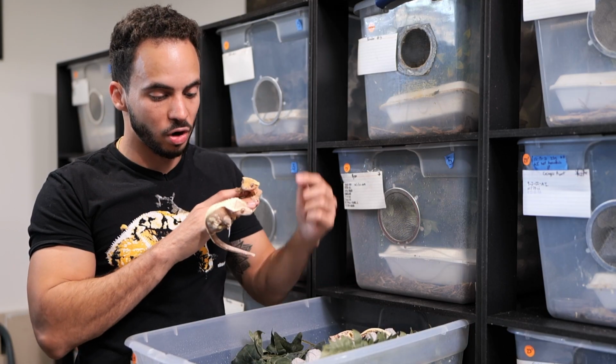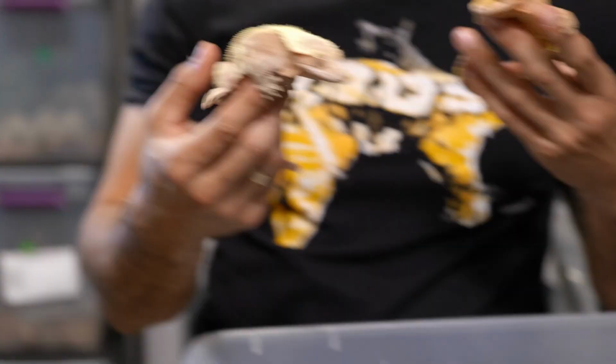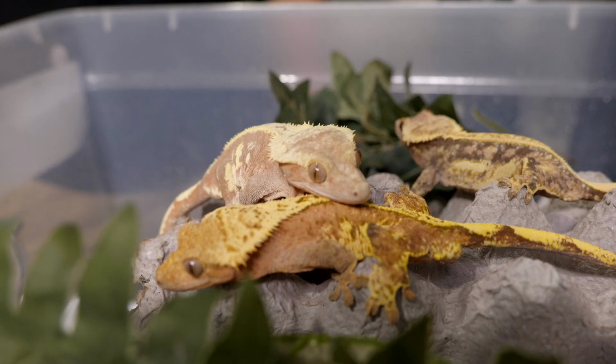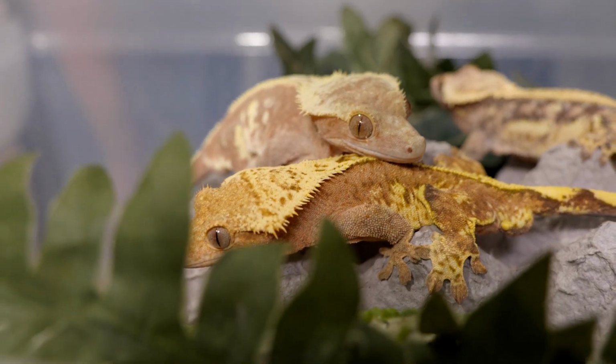This girl here, what I'm trying to do is make more Majin Buu-like offspring. So those really salmon, pink base colors with a tangerine dorsal and lateral pattern. That's what I'm trying to do with these two here.